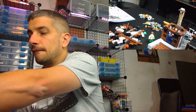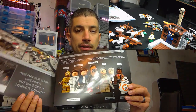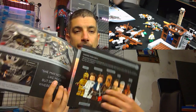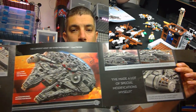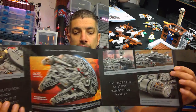And then we also have this, which is the collector's edition. It's a special collector's book. There's all kinds of stuff inside of that. We have the crew, we have interior shots of the ship. And then it opens further, and you can see the entire ship there, as well as some more. There's a cockpit shot. Pretty cool stuff.